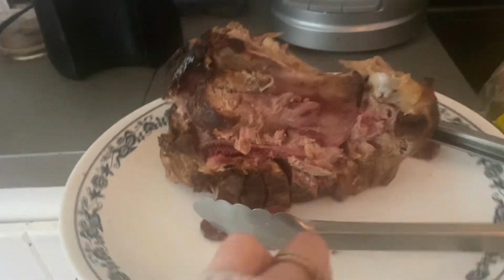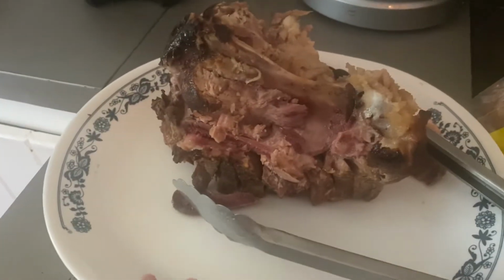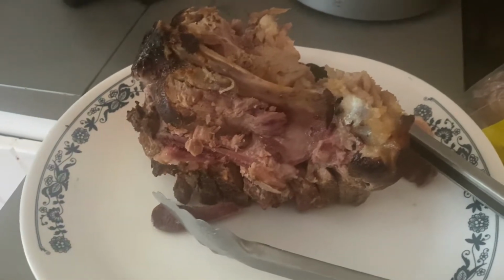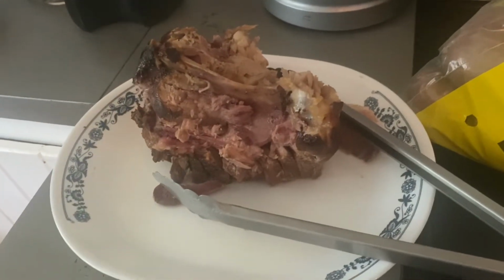So this is a ham bone that I found in the freezer from like Christmas. I had it in a bag. I planned to make soup and I forgot all about it. It appeared when we were thawing the freezer, and so I just put it in the crock pot for a few hours. And I'm gonna shred all the ham off of it, cut up some potatoes, add in some milk and cheese and other things. I'm gonna make a potato ham and cheese soup for dinner tomorrow.